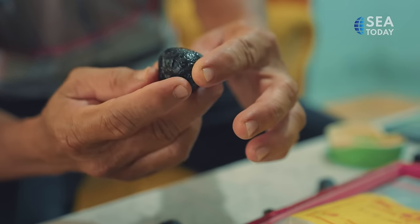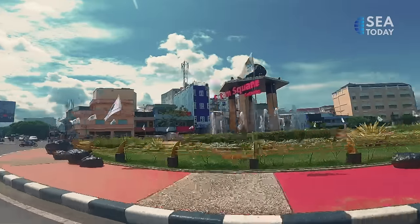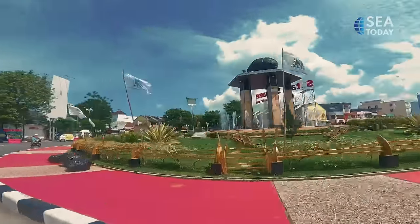Satam rock is a favorite souvenir that would often be turned into rings, necklaces, or even prayer beads. So much so that officials built a Satam Rock monument right smack in the middle of the capital.